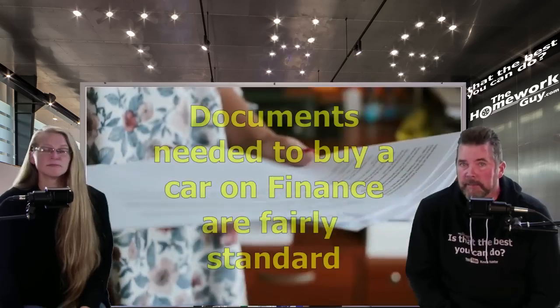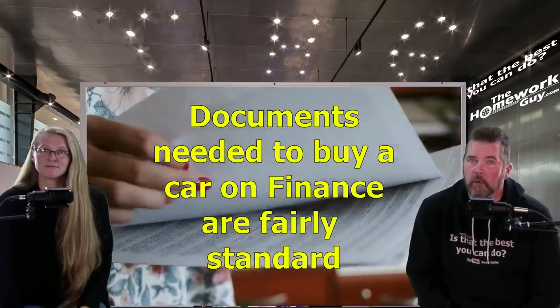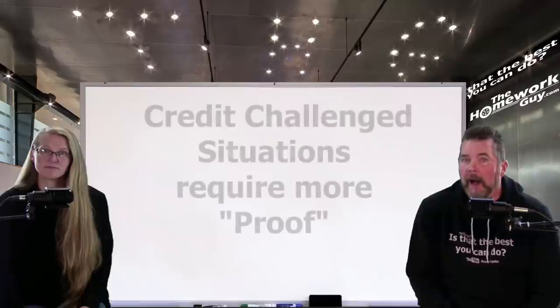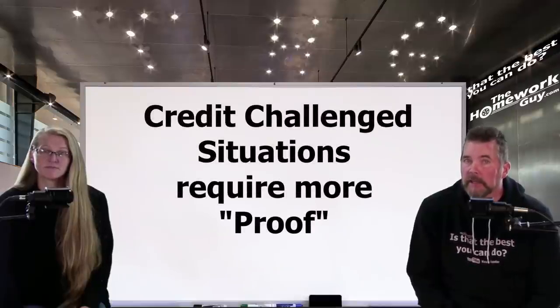The documents needed to buy a car on finance are fairly standard regardless of where you live or whether you're buying new or used cars. Be prepared to provide the following to your car dealer or lender. How good or bad your credit is determines how much of this applies. In general, the proof documents you'll need for a car loan include proof of identity.